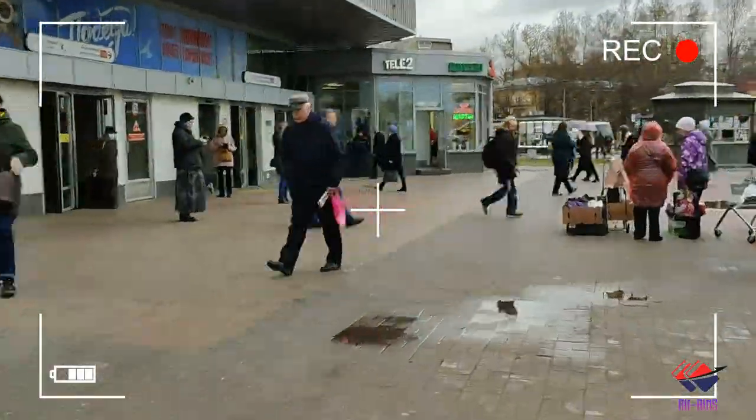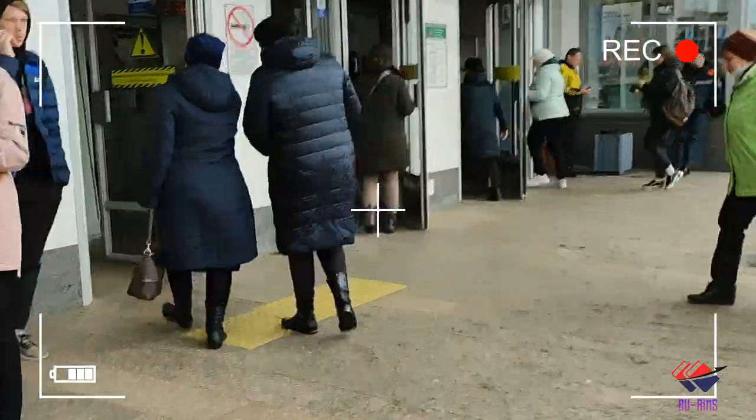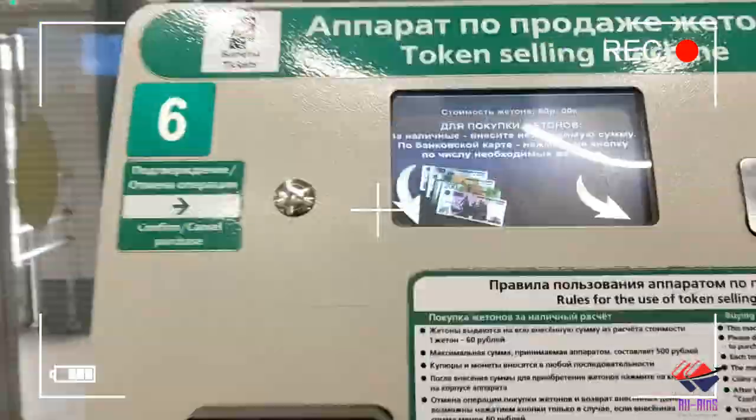So today I'm going to offer my Friday prayer at Saint Petersburg Mosque, which was one of the largest mosques in Europe when it was opened in 1913. So let's go.